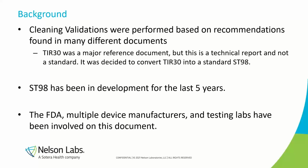So a little bit more background on ST98. It has been in development, I believe, for about the last 5 years. So it's been in development for a while, and it's been a collaborative process with the FDA, multiple device manufacturers from around the world, and multiple testing labs as well have been involved in the development of this new standard, ST98. And that lets you know how important this standard really is. It has been talked about for the last 5 years. It has been under a heavy review from all of these parties, the FDA, these device manufacturers and testing labs.